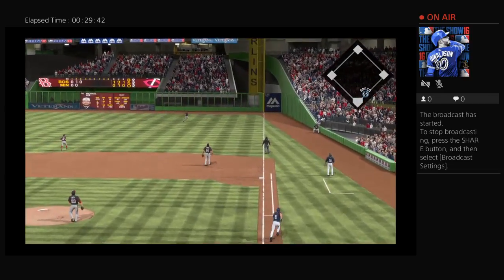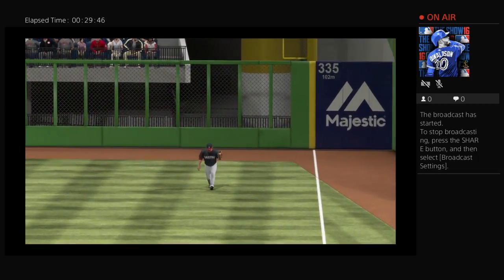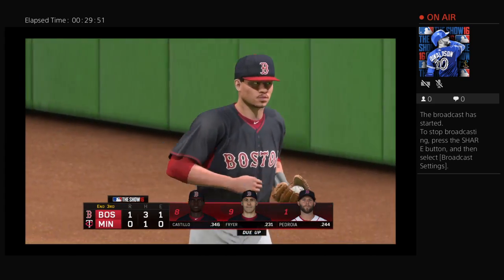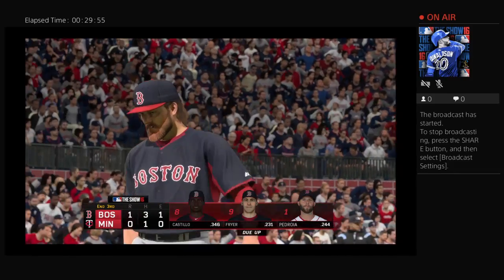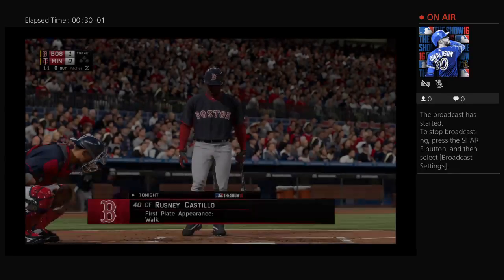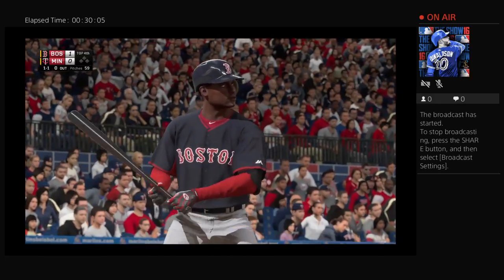Tough fastball that time, but he hangs with it to stay alive. Hit high in the air down the right field line. Betts is there, and he'll make the catch to retire the side. Twins are set down 1-2-3. They trail this one 1-0. Castillo is ready here as we begin the top of the fourth.